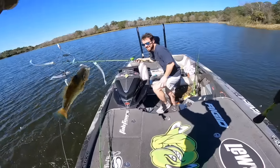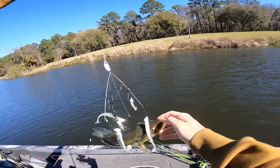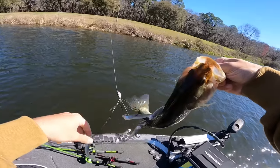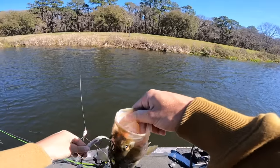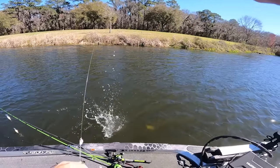Oh, hey, first A-rig bass. I got him hooked in two different places. He ate me though, or he swiped at me. I got him in the eye. There we go, guys. Second bass of the day on an A-rig. We haven't really seen too much. It's been, these fish are being weird.